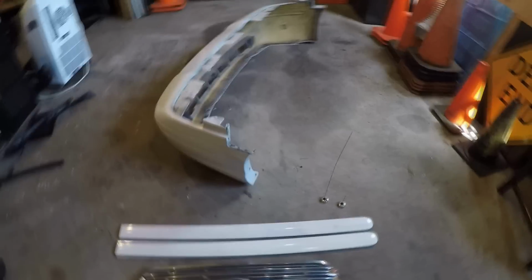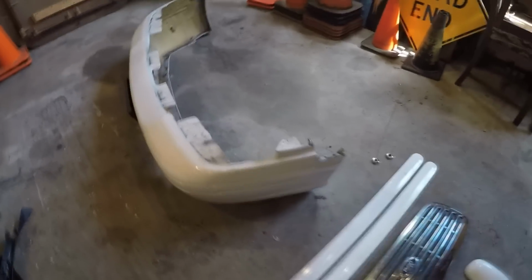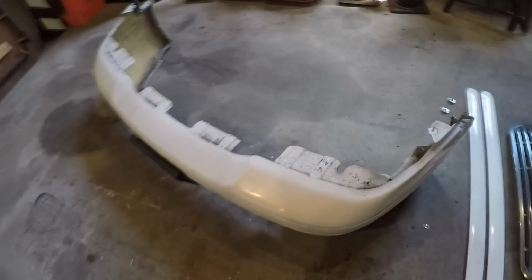And then the biggest piece I got, that took the longest time and got me chased around by a bunch of different insects, was this front bumper cover.